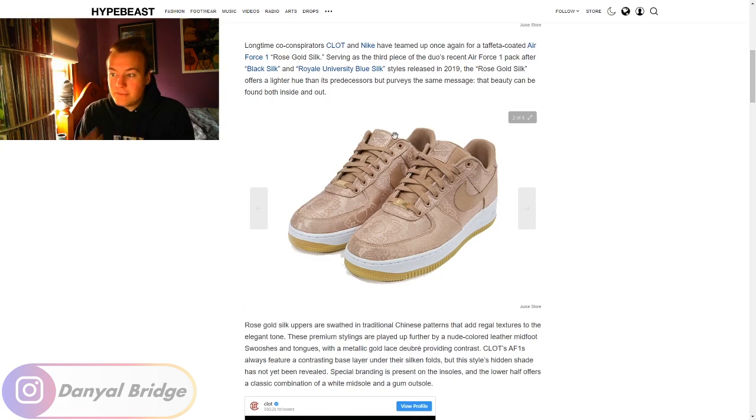Because obviously, by default, rose gold is not going to hit off too well with the men. But if it wears away to something like a gold pair of shoes, I can easily imagine a lot of the mainstream rappers at the moment picking this up, because it'll wear away to gold, or it'll wear away to some other color that people see as more ideal than the rose gold. I could see that happening. I could totally see it happening.